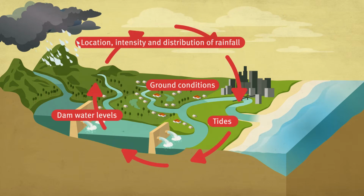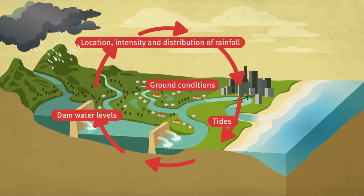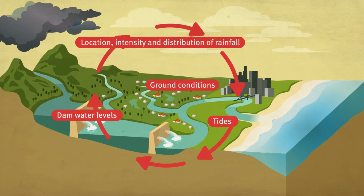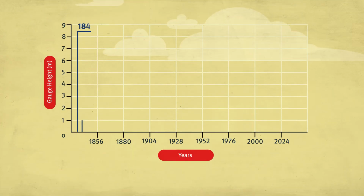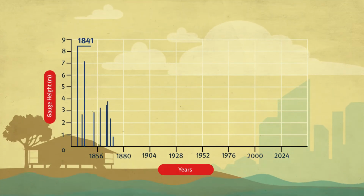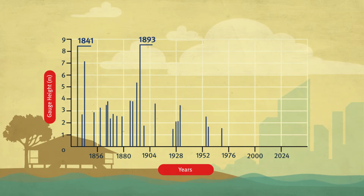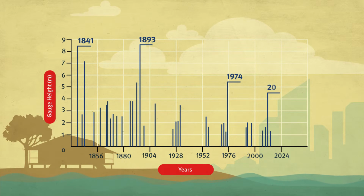It's important that we as a community understand the likelihood of flooding. Just because your property hasn't flooded before doesn't mean it can't happen, and we all need to be prepared. This graph shows the flood levels recorded in the central business district of Brisbane since 1841. In simple terms, the larger the flood, the less likely it is to occur. History also shows us that the occurrence of a major flood does not prevent other floods from occurring soon after.